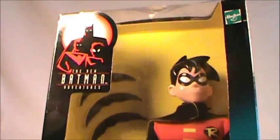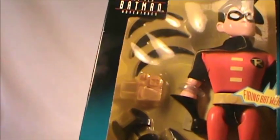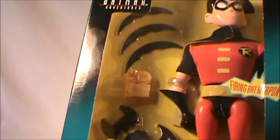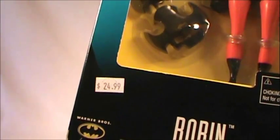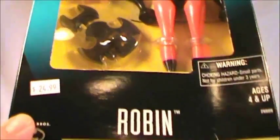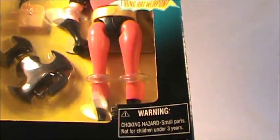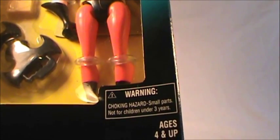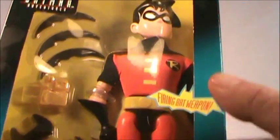So there we are. As you can see, the accessories it comes with: three batarangs, a walkie-talkie type communicator, or a Zach Morris type phone, and the grappling gun actually fires. It says firing bat weapon, which is really cool. That, I'm assuming, is the price she paid for it. So kind. You did not have to do that. I really appreciate it. It says Robin Action Collection. It says, warning, choking hazard, small parts, not for children under 3 years, ages 4 and up. So I'm in the ages 4 and up range, so I shouldn't swallow these too much.